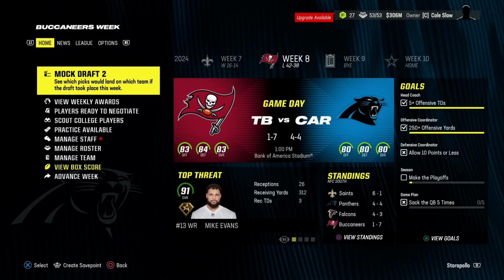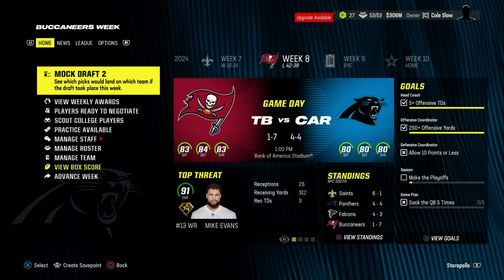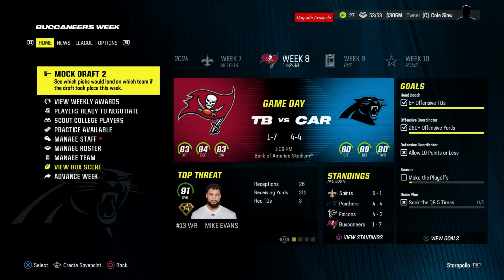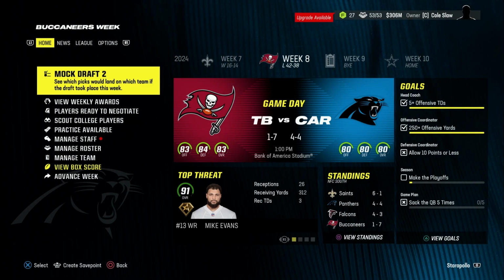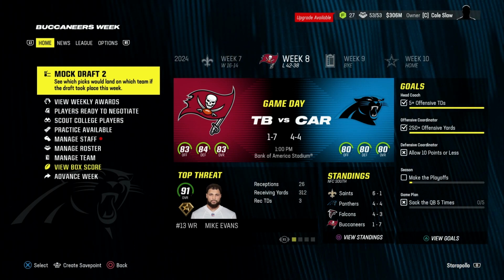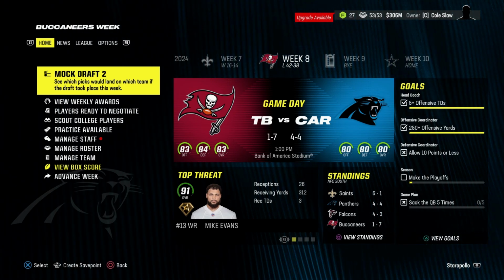All right, and that's going to do it for this one. Week 8 is in the books, and Carolina drops their first in a couple weeks to the winless Tampa Bay Buccaneers. One week we beat an undefeated team. The next week we lose to a winless team. Come on, Carolina. What is that?